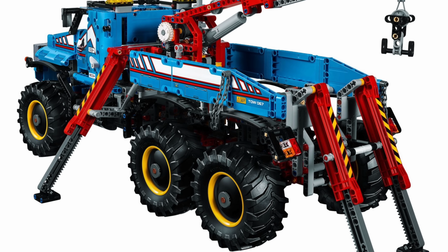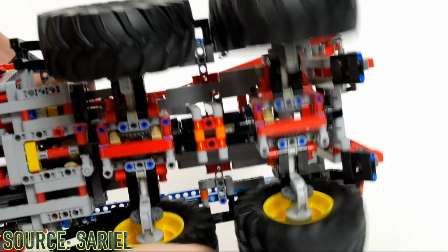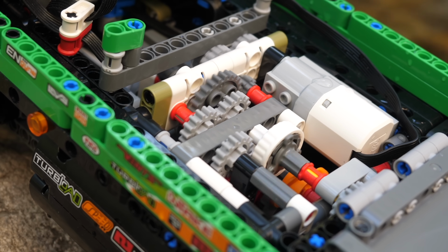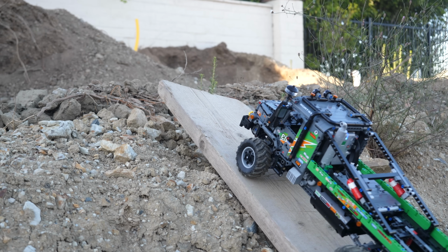The suspension isn't the greatest either. The front steering axle is fixed and the 2 rear ones just oscillate without any actual shock absorbers. The Z-Tros of 2021 was a much better set in every way, featuring lockable differentials, a dual motor drive, and it could actually climb the steepest possible inclines.